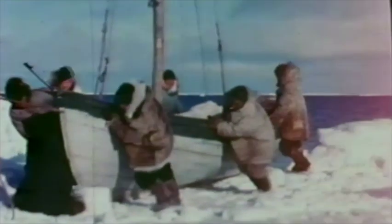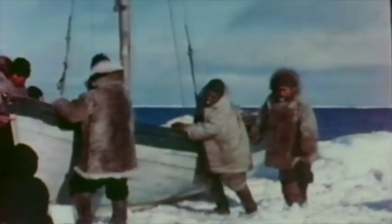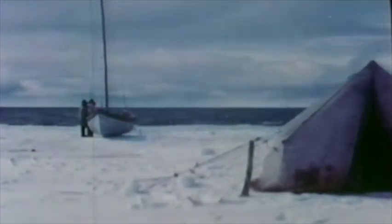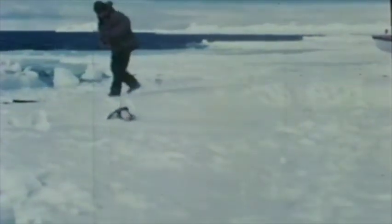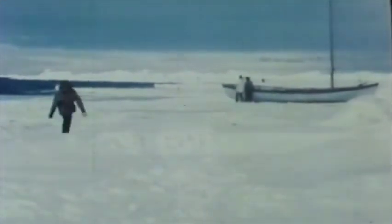Now, if they hear a whale or sight a whale, they'll have to push it back in again, but at least it's safe. The tent there is camped out. This kid has shot a duck, or that's the Eskimo means of retrieving it from the water. They try and hook it with this thing and pull it in. Used to make duck stew, duck soup.